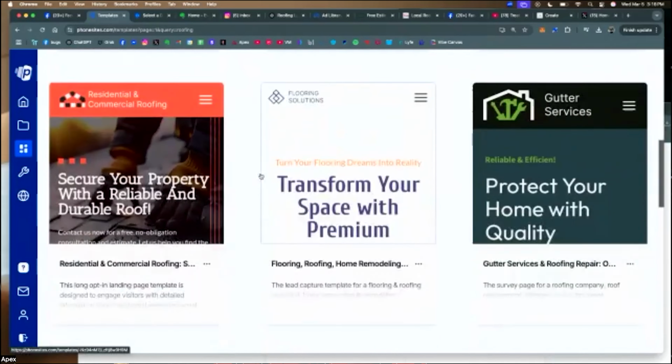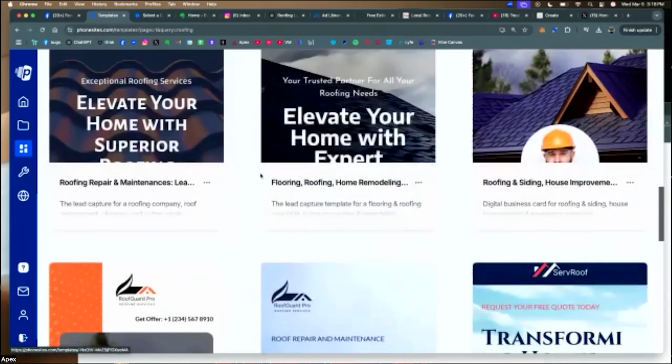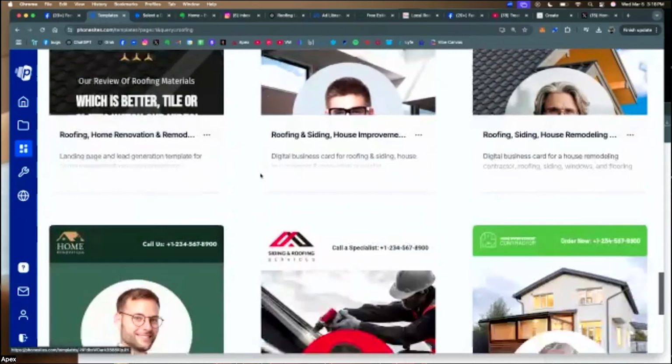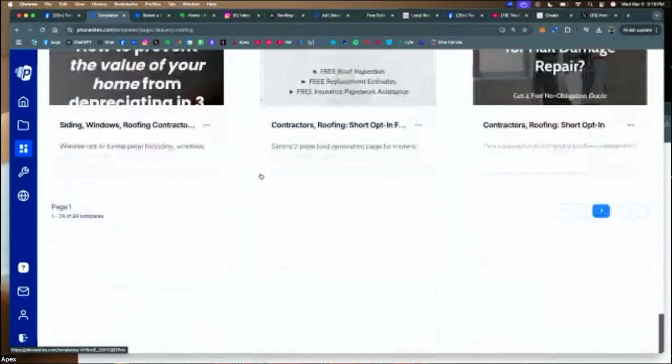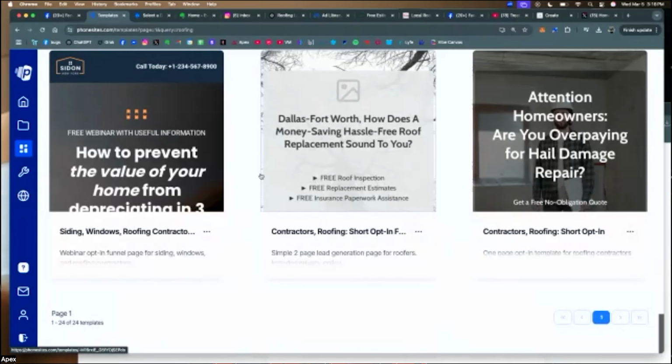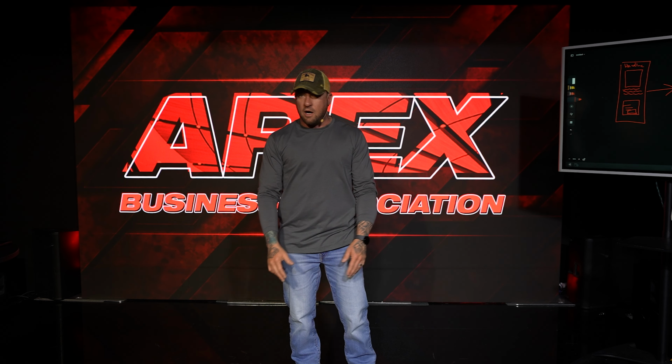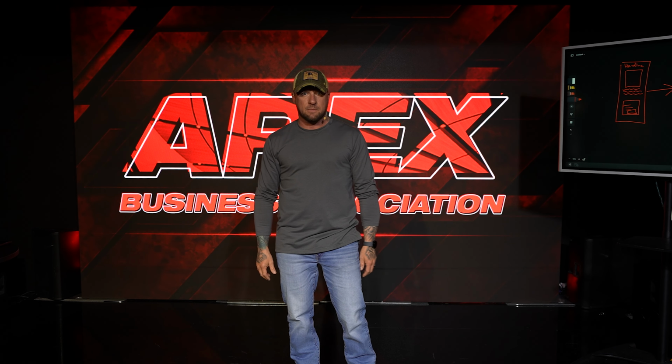We've already got the templates. All you have to do is replace your logo on them and whatever pictures you want, and switch a few words out. We have a ton of those type of websites already loaded in PhoneSites. So if you wanted to take one of those and switch it into the gutter offer or whatever, you can have that done in 10 minutes.